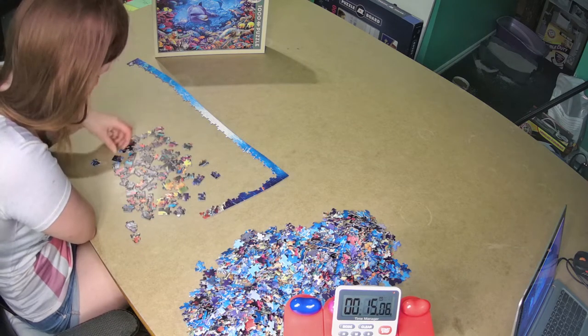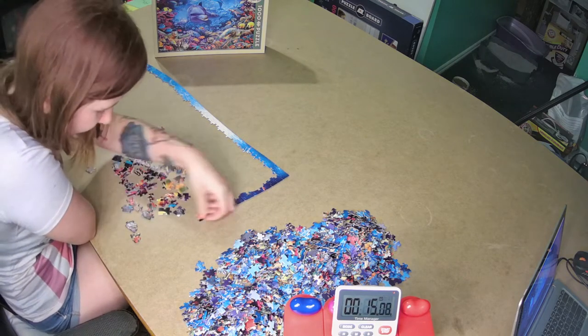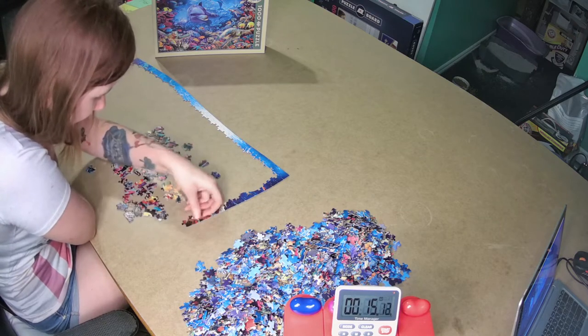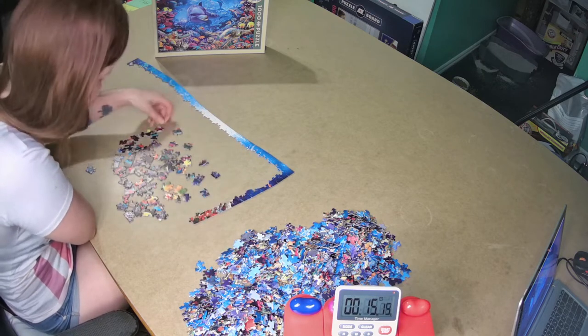It is already so bright and colorful. Such a pretty puzzle. The color scheme really just pops.